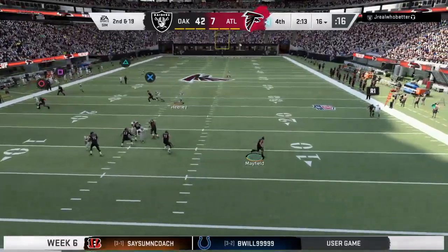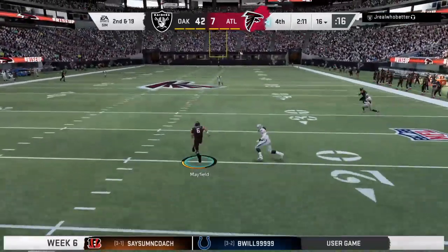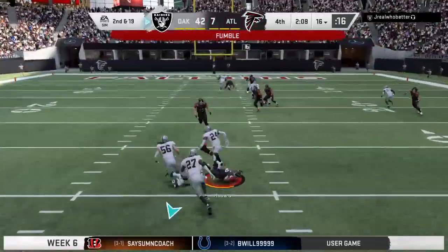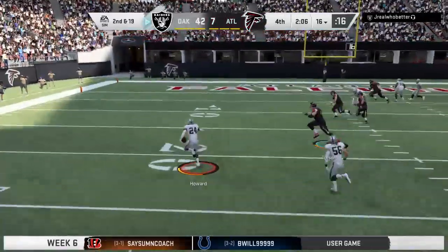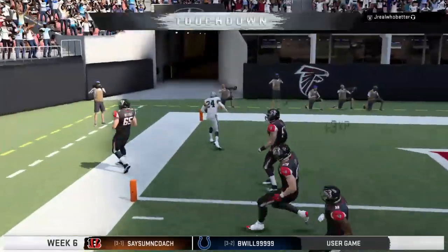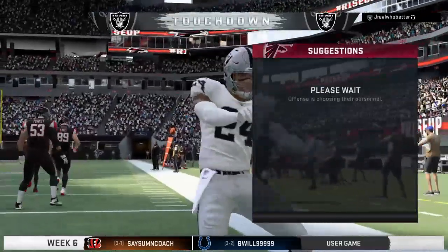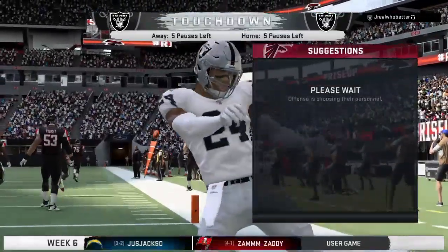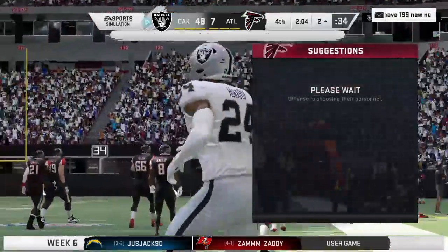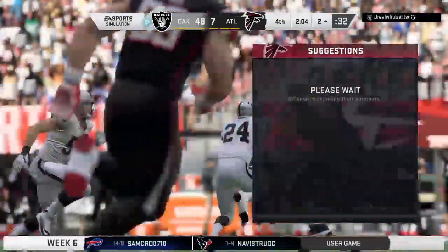After the sack on first down, Mayfield. Oh, he's got some breathing room. Now Mayfield lost the football, and the Raiders pick it up. And the Raiders are in for 6. Touchdown. So the defense forces the fumble. They get the score, and a guy on defense becoming offensive there, Charles.